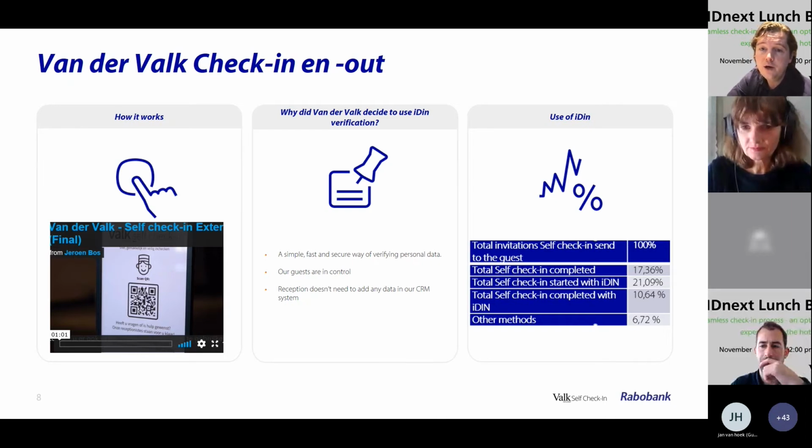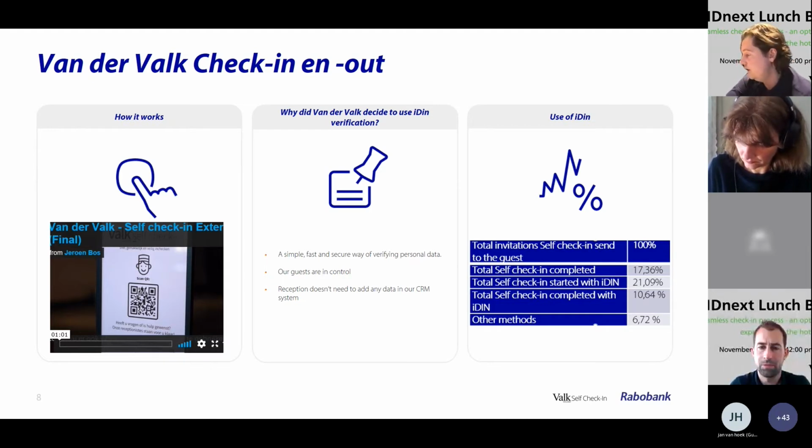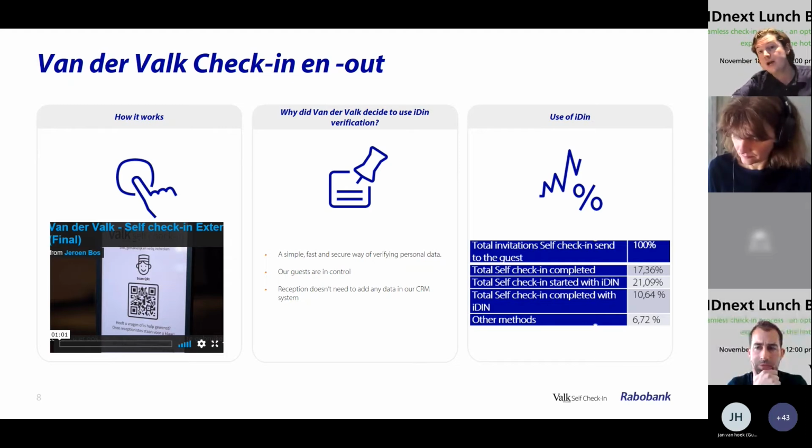And if we look at our numbers, the total self-check-in completed was 17%, but the total self-check-in completed by iDIN is more or less 10% of all the self-check-ins. The other methods, the ID verification by the reception or by Clippa, is approximately 3%. So we can see that the iDIN verification is really working right now, and more guests are using the self check-in. So yeah, we can have more time for our guests, and we can give them more hospitality.